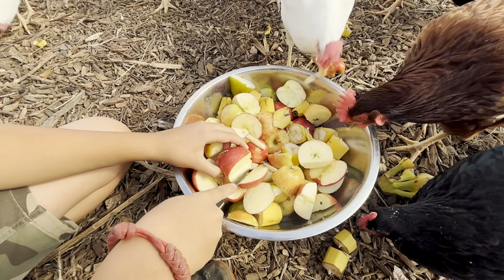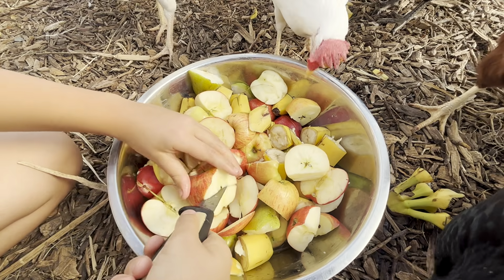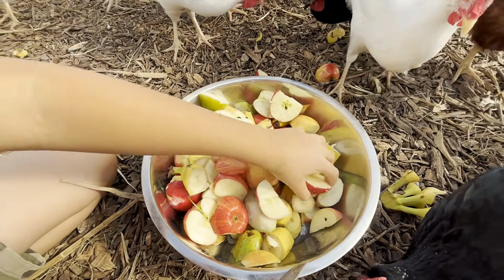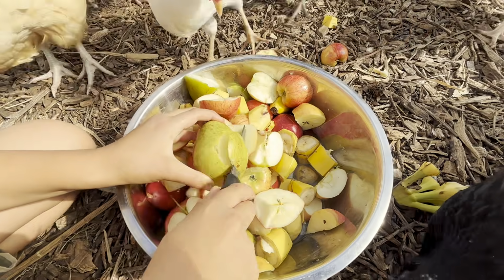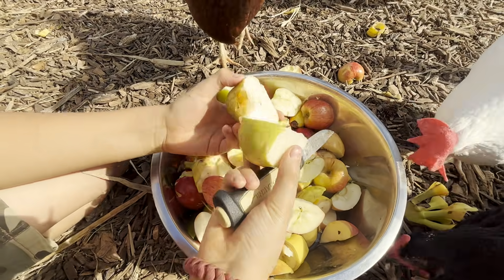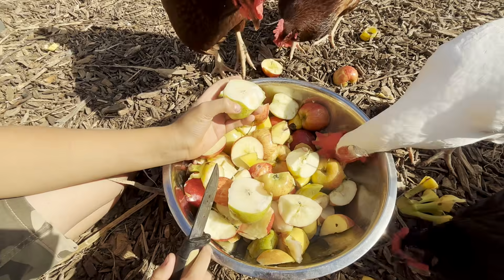You can cut all this stuff up like we're doing inside before you come out. It's probably a better idea so that the chickens aren't in the way, but we're just doing it this way just because this was a super spontaneous video. Just wanted to encourage you guys that if you haven't already considered this, definitely give your chickens some good whole foods like this. And if you have them growing on your property, even better. Like blackberry season's coming up soon. We'll be throwing blackberries out here and things like that as well.